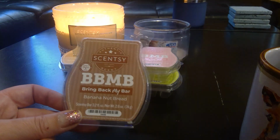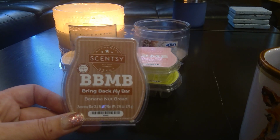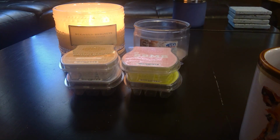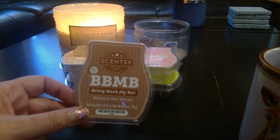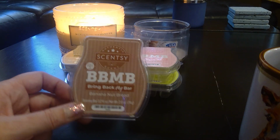I don't dislike this scent. It's just not something that I would have going in the main areas of my house, just because it is very artificial. I don't think that it smells like you're taking out freshly baked banana bread. I don't think people in my house would think that. Banana bread is something that I make often, and I did not see the resemblance. They did not resemble each other.